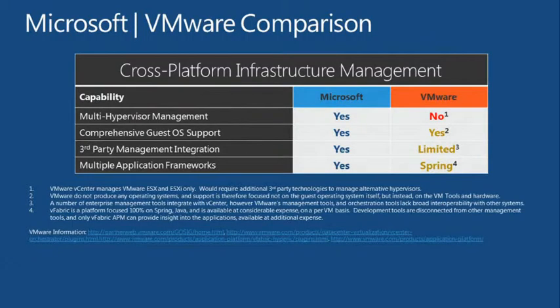And when we talk about management integration, we talked briefly there about Ops Manager integrating with all of those different tools, those different Dell and HP and so on.